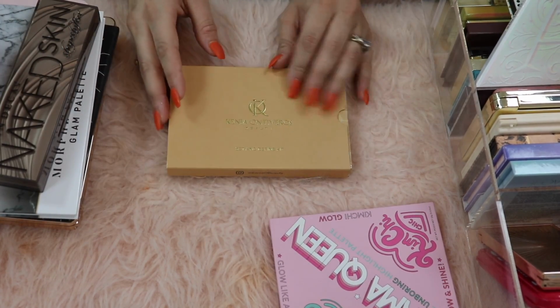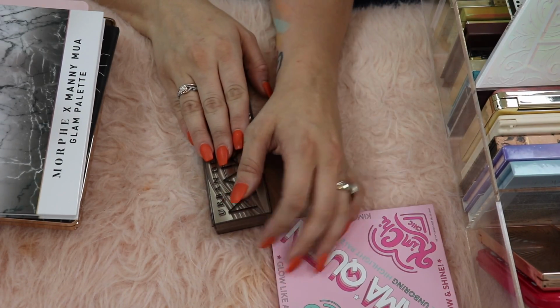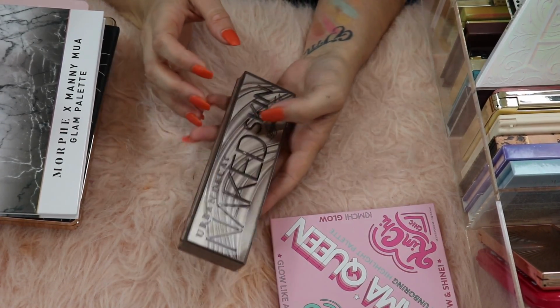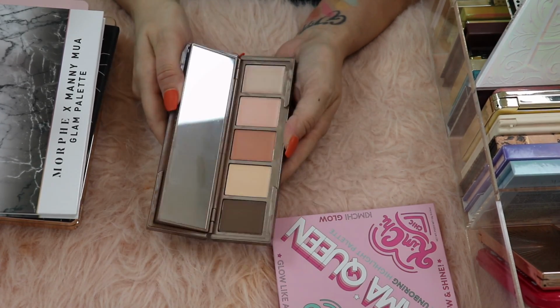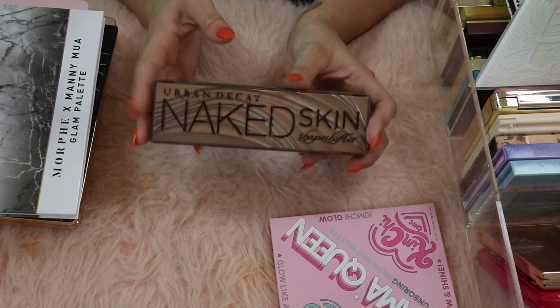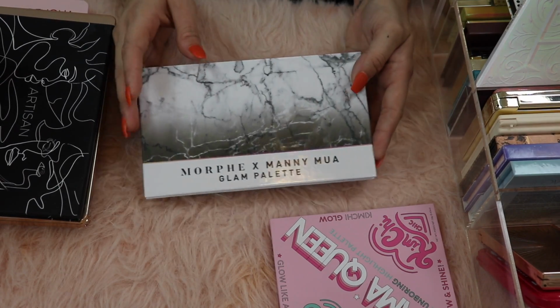I really enjoy contour palettes. If you've been following me for a while, you'll know that. They are some of my favorites. And I tend to get a lot of use out of most of the shades, so that's a big selling point for me. This is the Urban Decay Naked Skin Shapeshifter. This one I am keeping. I just picked this up after months and months and months of lusting after it, so this one I'm definitely keeping.